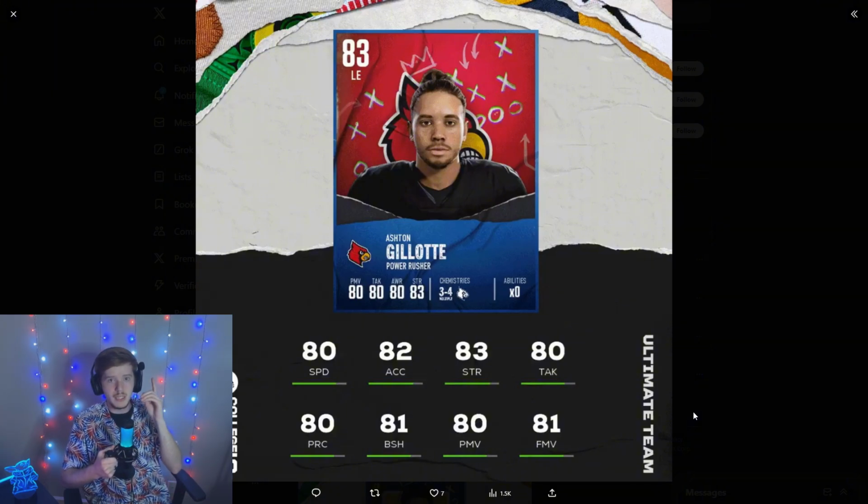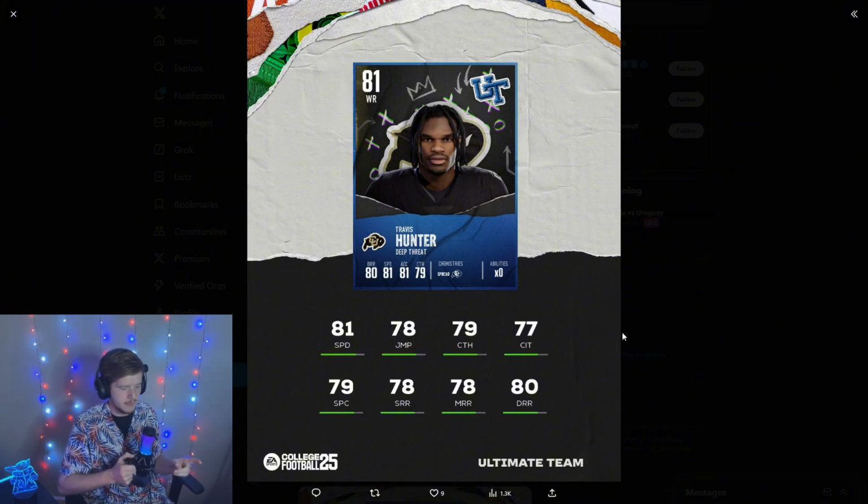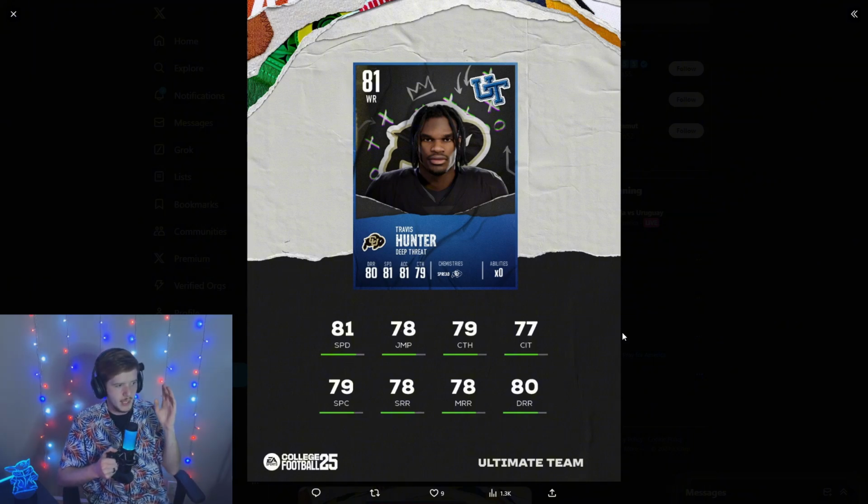Let's move on to the other pre-order bonuses. So our next players, these right here are the cover athlete packs. Again, this is the choice of 1 of 3 packs. Now these guys are only 81 overalls. They may not be the craziest players in the world, but again, they are solid players to start out your College Ultimate Team. So we have Travis Hunter coming in at an 81 overall. He's got 81 speed, 78 jumping, 79 catch, 77 catch in traffic, 79 spectacular catch, 78 short route running, 78 medium route running, and 80 deep route running. Honestly, not bad.